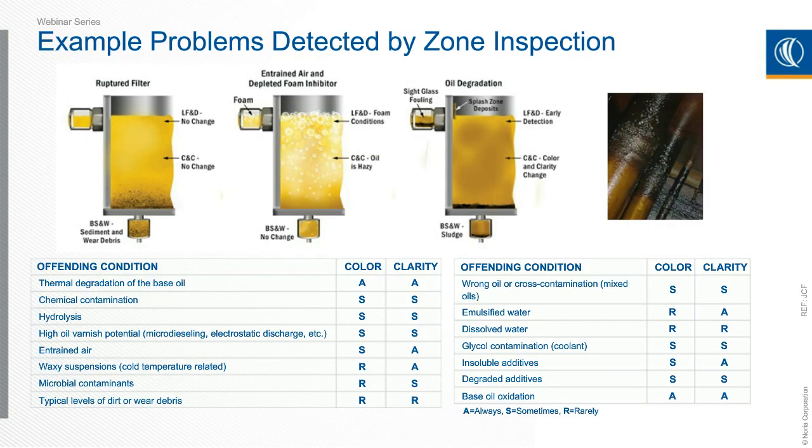This slide shows us three examples of problems that are detected or could be detected using zone inspections. On the left side there, we've got a ruptured filter. So we've got a circulating system. It's a filter that's full of debris and dirt and so forth. Maybe it needed to be changed, but it didn't get changed, and it weakened due to fatigue or whatever. And so the oil eventually ruptures that filter, and say months of debris that was in the filter becomes discharged downstream of the filter and then begins to accumulate in the sump.